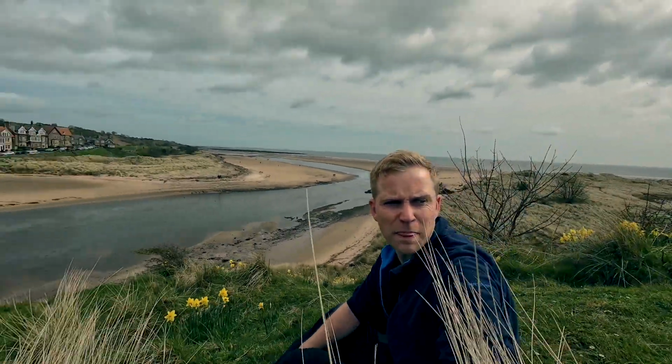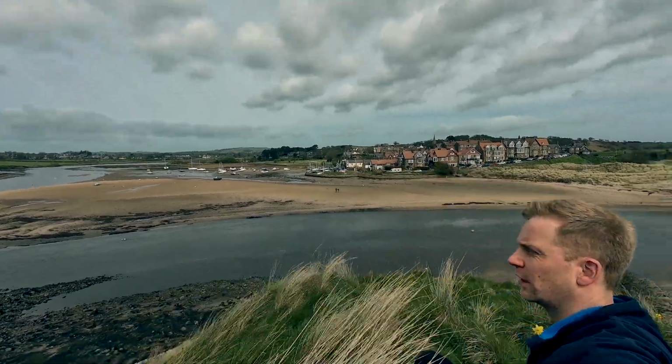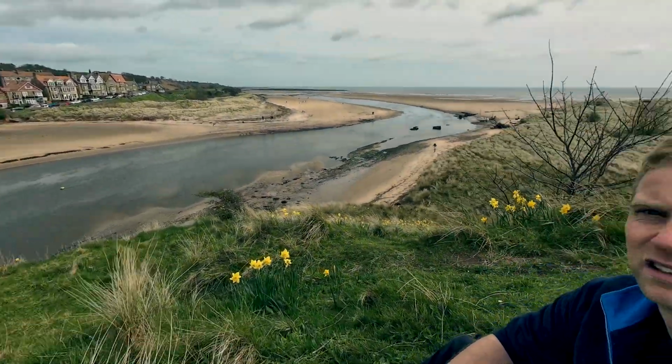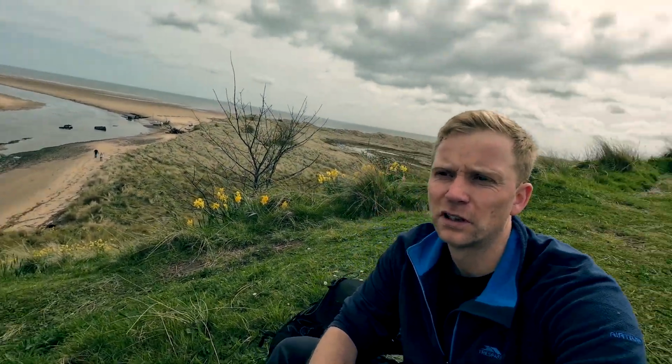Yeah, so I found the cross. There must be an easier way to get here, to be honest. I just didn't find the path. I went across the sand dunes, but still quite fun. A little bit of an adventure across the dunes, so that's quite nice. And yeah, you can see Alnmouth on the other side of the estuary here. And then the beach over there as well.